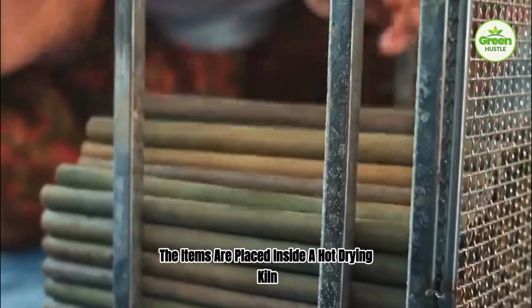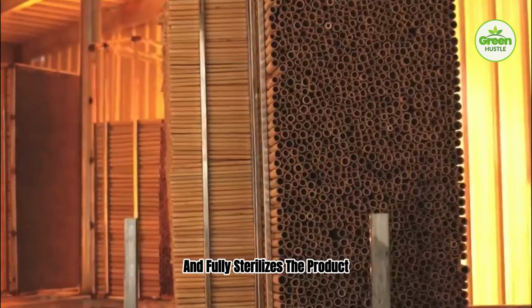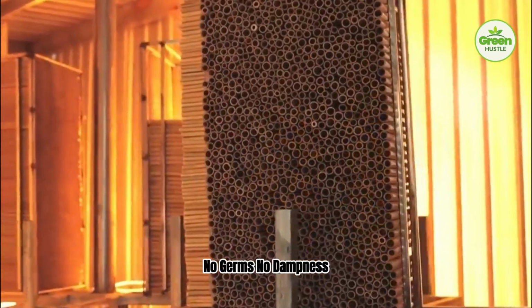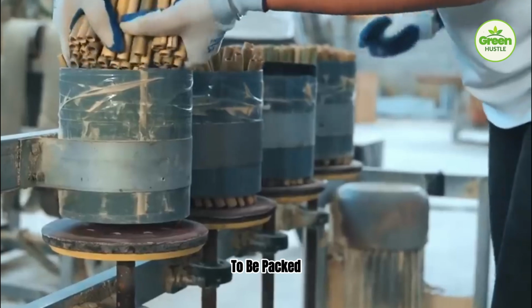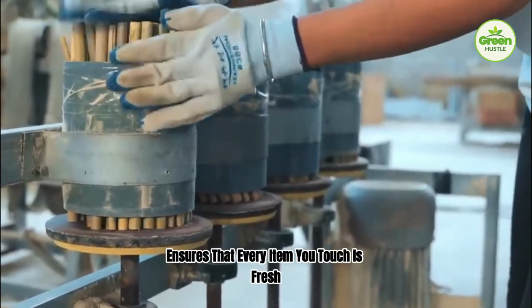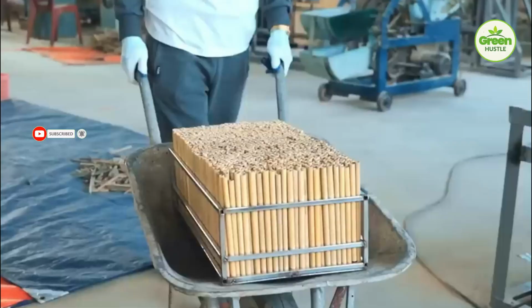After that, the items are placed inside a hot drying kiln. This high heat removes all moisture and fully sterilizes the product. No germs, no dampness. The result is a strong, clean, and safe bamboo product that's ready to be packed. This careful process ensures that every item you touch is fresh, hygienic, and long-lasting, without any chemicals or harmful residue.